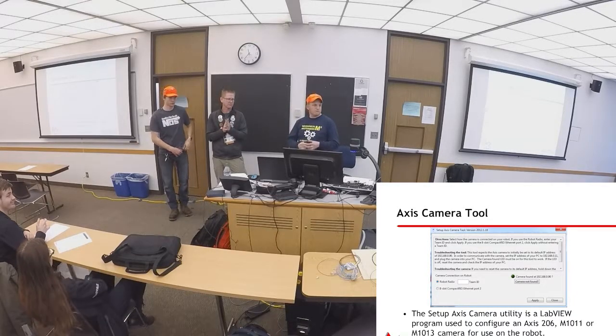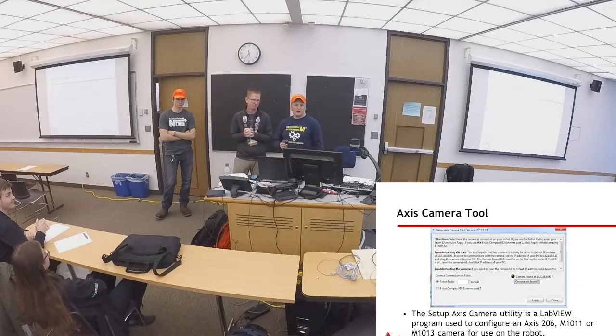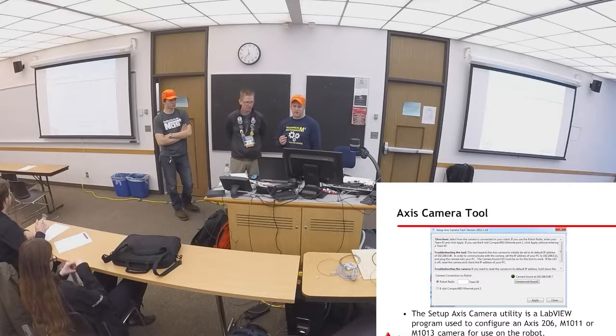A lot of people use USB cameras, but there is still teams out there using the Axis camera with the Ethernet on here, and this is the configuration on here. The utilities on there to set everything, the IP address and stuff like that, if you don't have it set to DHCP.